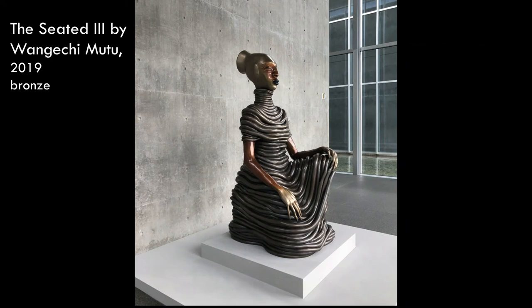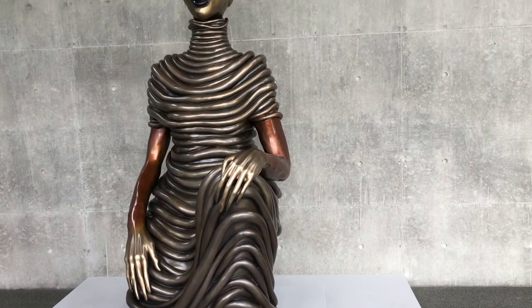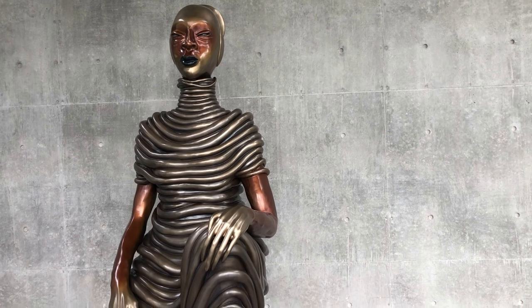This is my absolute favorite work of art at the Fort Worth Modern. It is called Seated 3 by Wangechi Mutu, who is a Kenyan American artist. This bronze sculpture of this regal woman. I love the length of her hands. I love the color of her skin, the length of her neck, the coils around her body.